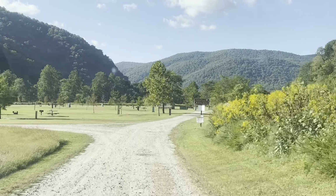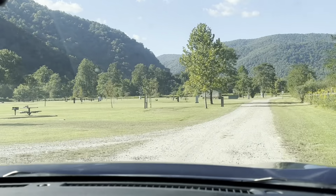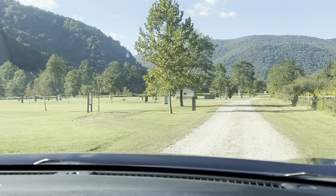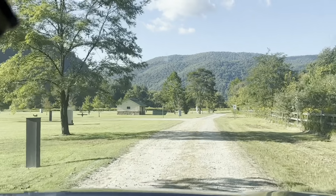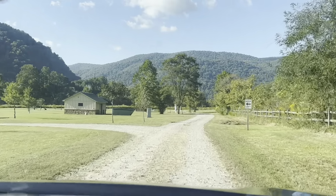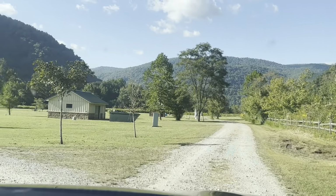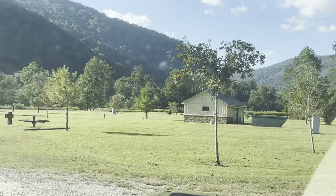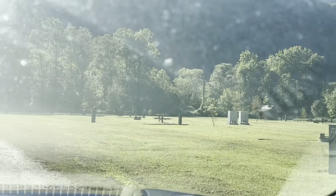And this is the Meadow Creek Campground. Pulling in right now. Nice flat campsites, folks. Let's go find a campsite and we'll show you around.